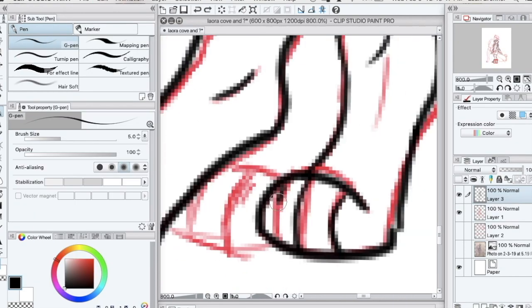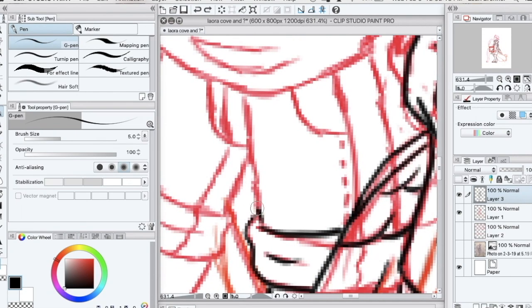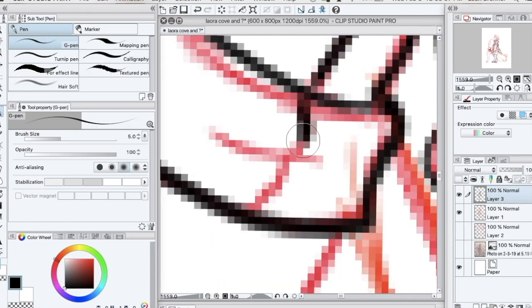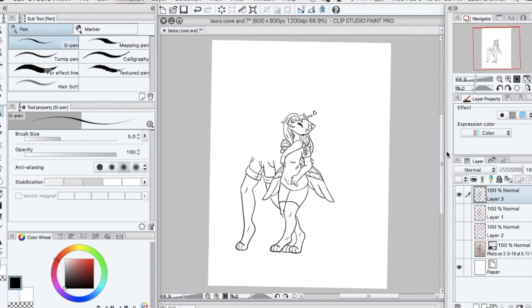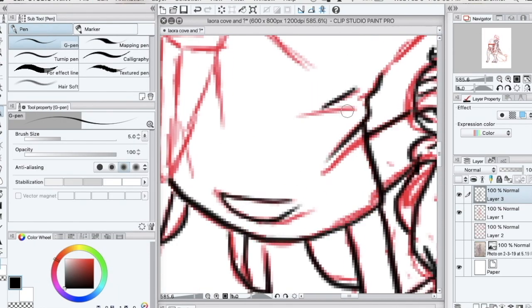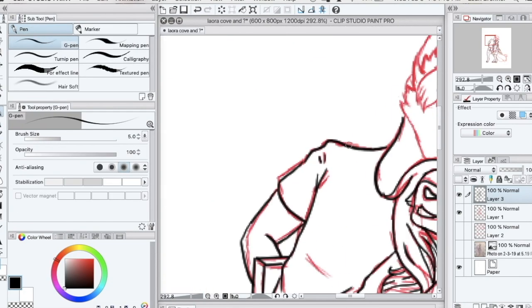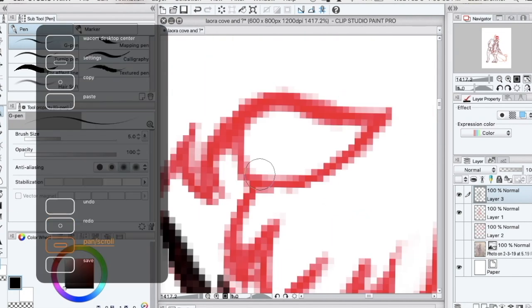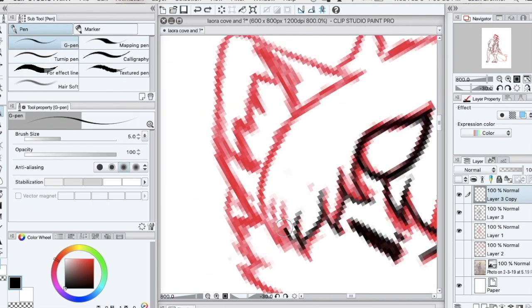And I'm using Clip Studio Paint, which 2 thumbs up. Still fiddling with some things, so you're going to see that throughout the video, me just fiddling with stuff. And also using my newest character. His name is Apollo, but I'll do more information on him later.